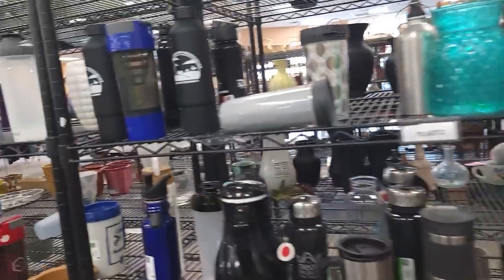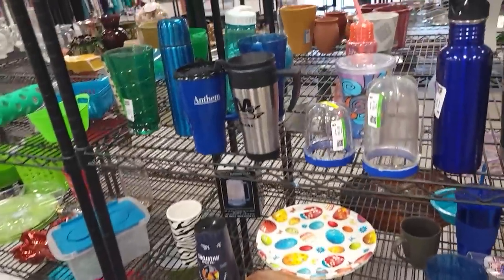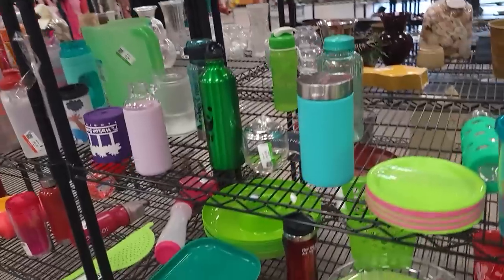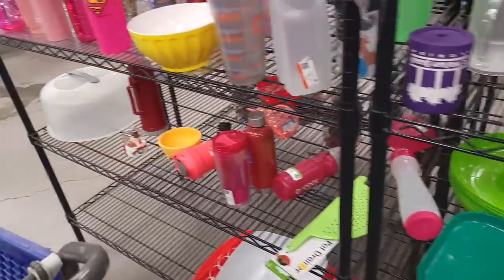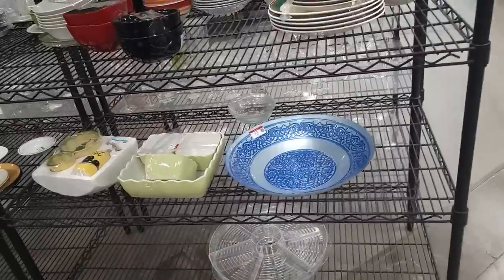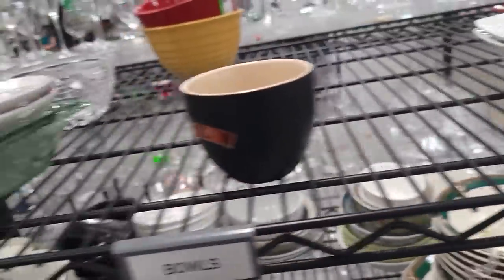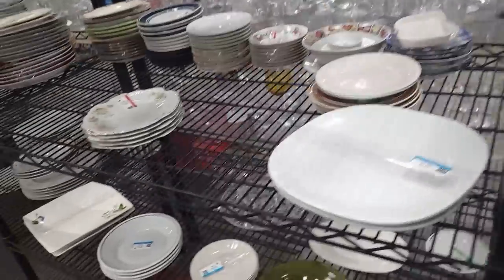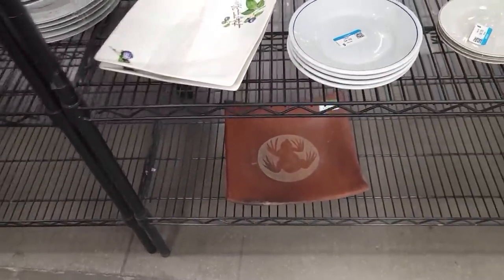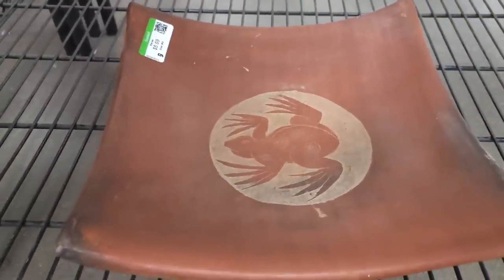All right, let's see if there's anything in the plastics that either shouldn't be here or is Disney or is vintage. And I don't see a thing today. So we'll keep going. All right, let's go look on this side where the plates and the bowls are hanging out and see what goodies we can find. There's a, is it a frog? Are you a frog of some sort? You are an odd looking frog.